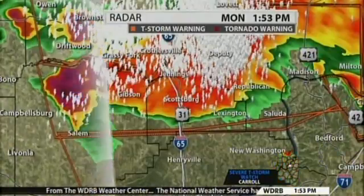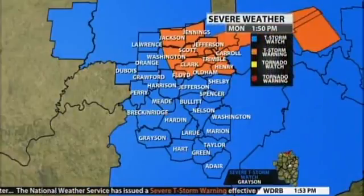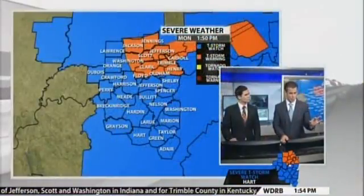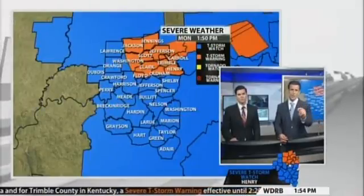But severe thunderstorm warnings remain in effect for a chunk of our area, specifically Jackson, Washington, Floyd, Clark, Scott, Jennings, Jefferson, Carroll, Trimble, Henry, and Oldham County. We have no tornado warnings in effect right now. We're going to continue to watch the storms, and if we do get another tornado warning, I think we'll break back into programming. So we're going to take a short break.